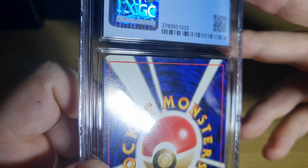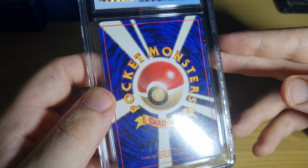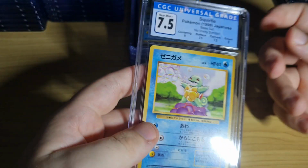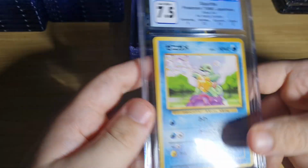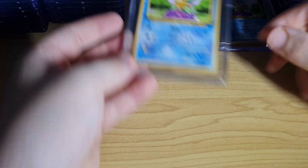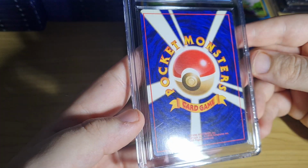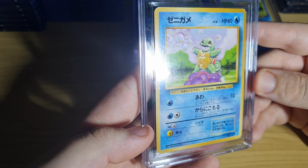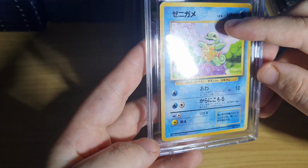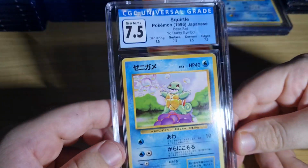Me personally, if this was a raw card, I wouldn't toe the line of calling this near mint. That's just me personally. But within the CGC scale, this is a 7.5. And if you had a card that was an 8, it would generally be better. This is a 6.5, so either they've noticed a lot more wear, so the surface grade is dropped by 1. I think there's a little bit of gunk on the surface there. There might be a bend or something.